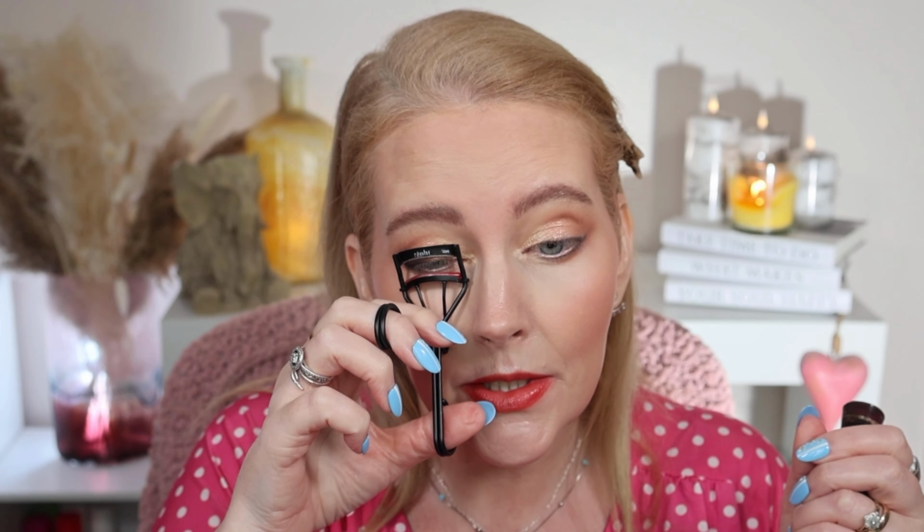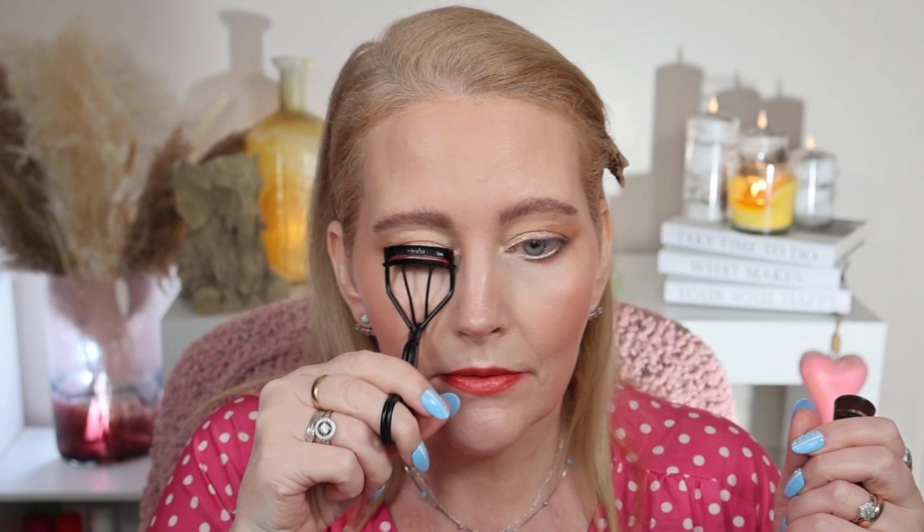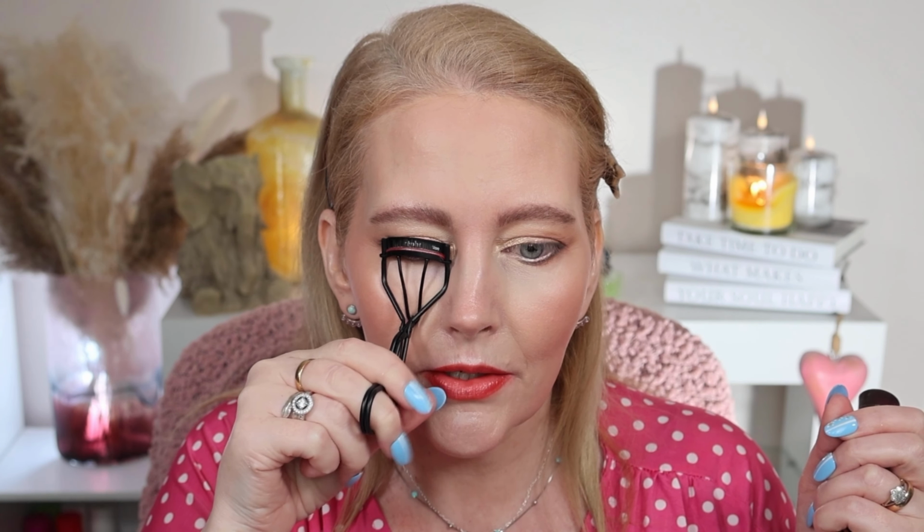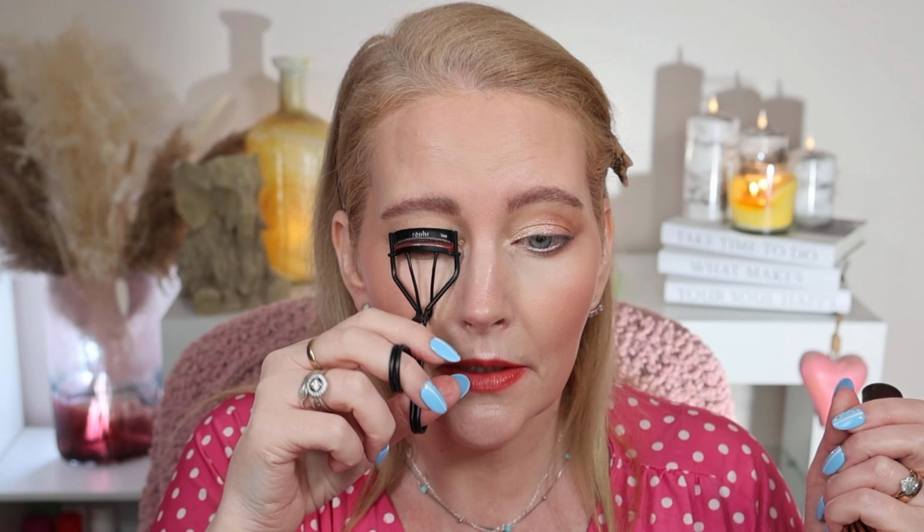So I'll curl my lashes before I start using my Rapha curler, which has been my go-to since I got it. And you see the difference straight away. Well, I can. I don't know if you can, because I do have very small lashes.